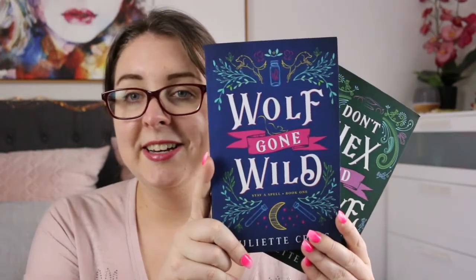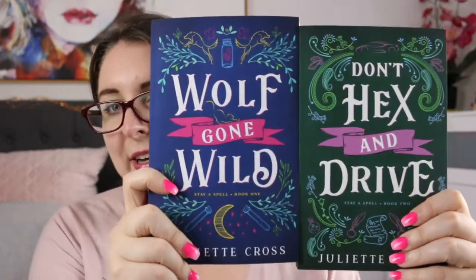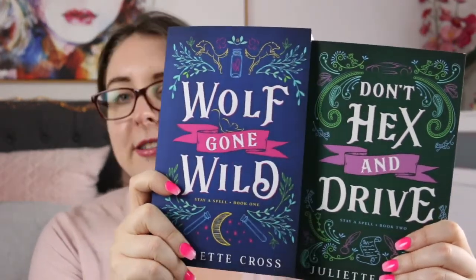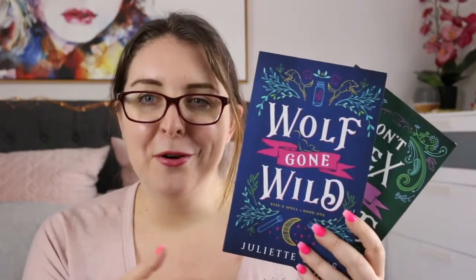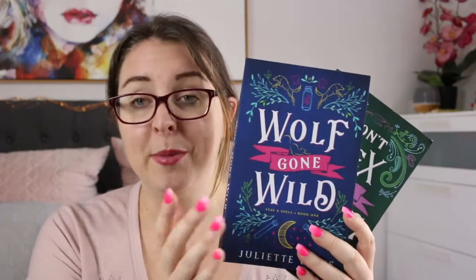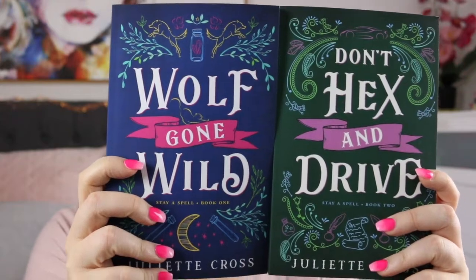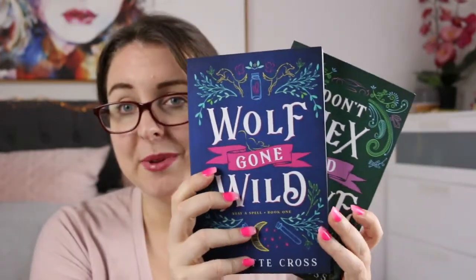I have the Stay a Spell books by Juliette Cross. I bought these books because I do really adore these covers. So you have Wolf Gone Wild and Don't Hex and Drive. These are paranormal romance books. They are very rom-com-y in the tone of the story. The first book features a romance between a wolf and a witch, and the second book has a relationship between a witch and a vampire. But the covers are just so beautiful to look at. I love all the symbolism in them. They're gorgeous, and even the texture of these books is amazing.